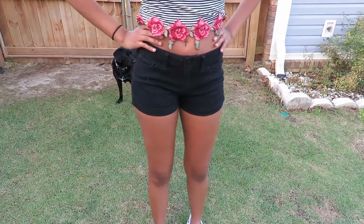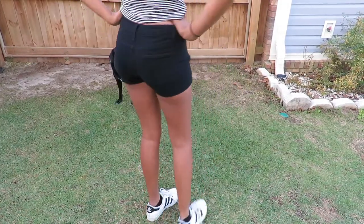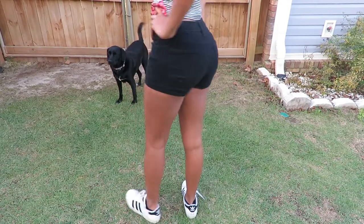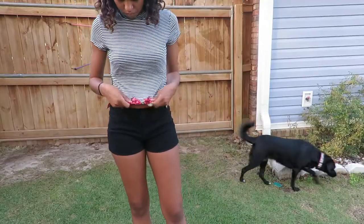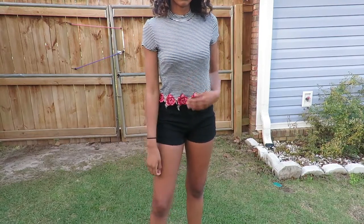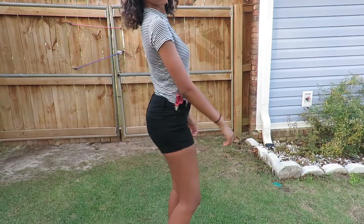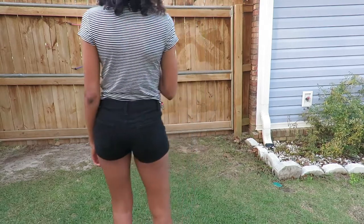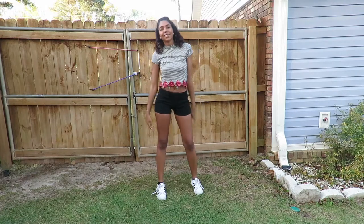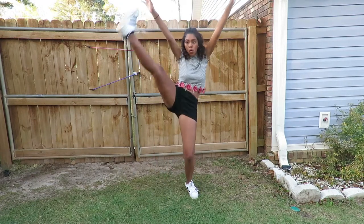And again, I have these black shorts that I got from, you guessed it, Walmart. I love these shorts. And then my top is from TJ Maxx. It's just a black and white striped top. Goes up to the neck a little bit with flowers embroidered in the front. And that is the super cute outfit number 8.